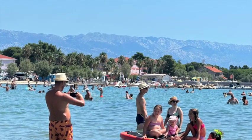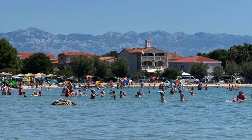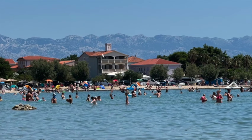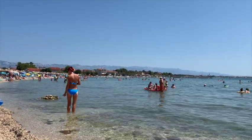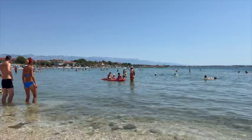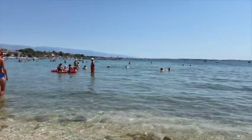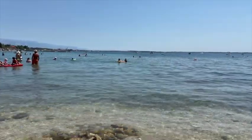So the beach in Vir is really, really nice. What we liked about it with small kids was that the shallow water went quite far out, so they had tons of room to play without us worrying that they were going to go into the deep end. Now, if you want your traditional deep water sea, this is not the place because you can go out quite far and it's very, very shallow.